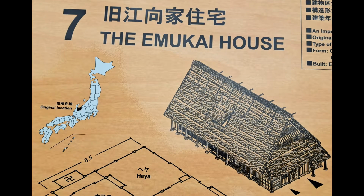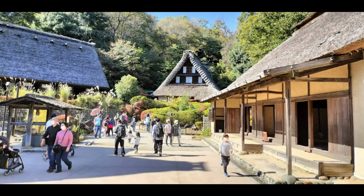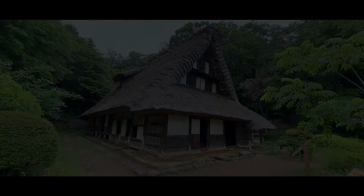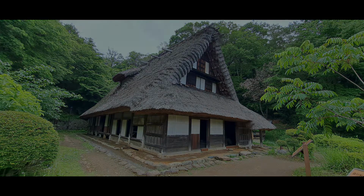Both the Gokuyama area in Toyama Prefecture and the Shirakawa area in Gifu Prefecture are well known for their gassho-style houses. Most of the farmers were not able to make their living only from the soil. Male villagers tended to work away from home after the autumn harvest, leaving women at home during the winter.